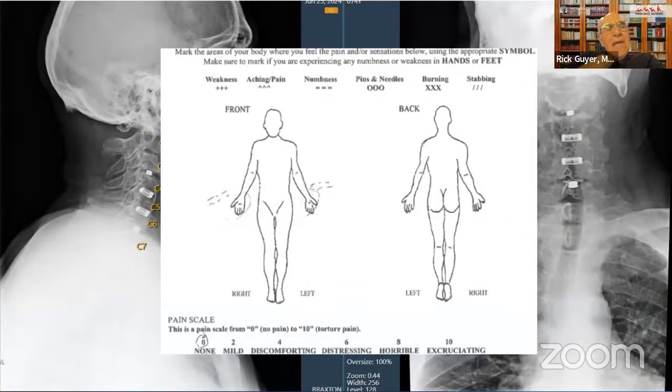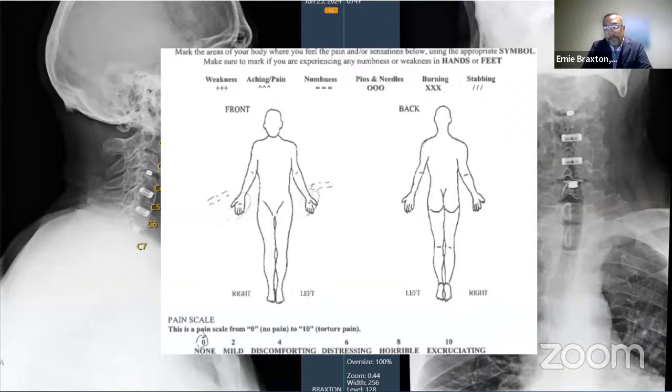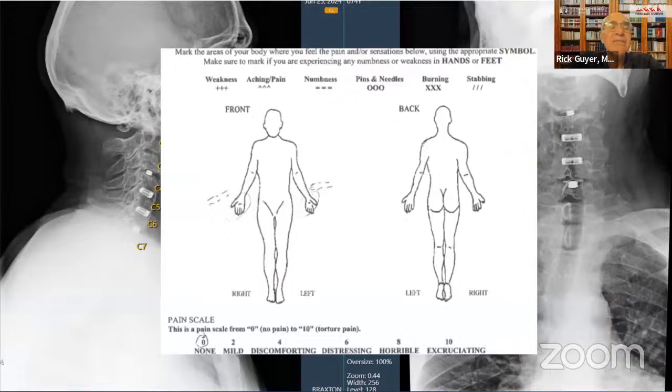And Ernie, I've seen that often as well. Sometimes these myelopathy patients will get improvement in everything, but they may still have a little bit of paresthesia in the hands. Yeah. And it's usually the last thing that I've seen that gets better, in those that don't get complete relief. Right.